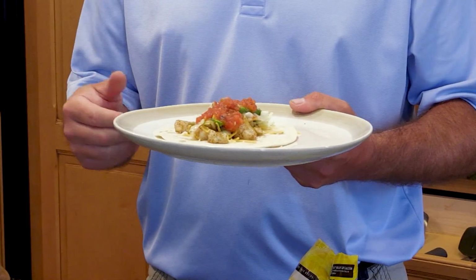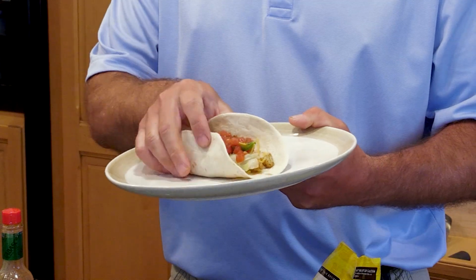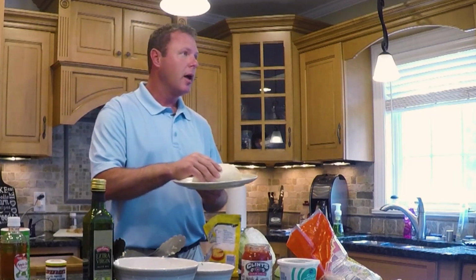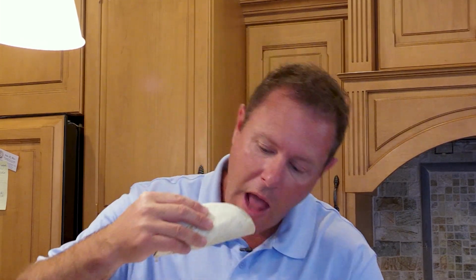It's great served with a side of rice or black beans. And I'll tell you what, if you go out and you catch a few fish and you're like, I don't have enough to deep fry and give everybody a big mound of fried fish, try this. Your kids will probably absolutely love it. And it is fantastic. My kids' favorite way to eat fish. Really good.